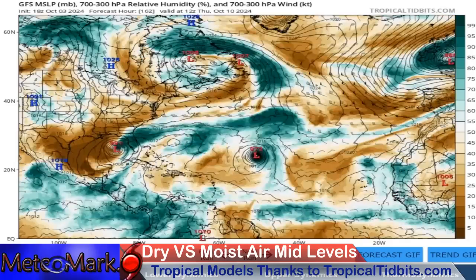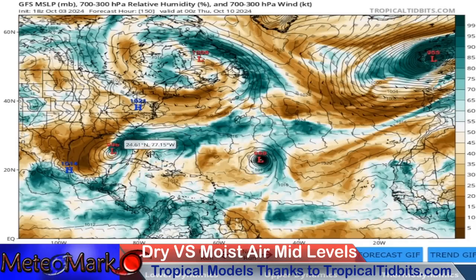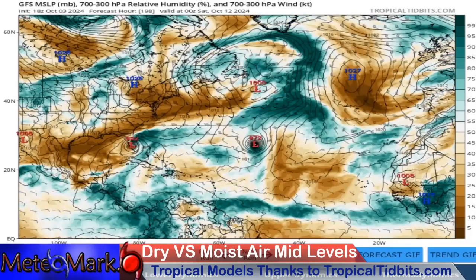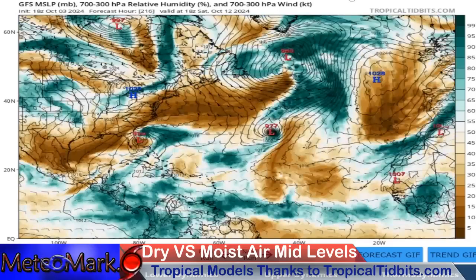Let's just back this up just a little bit. There's that extra area of low pressure developing out ahead of it, more probably related to synoptically. But there it is across Florida. And then look what starts to happen.